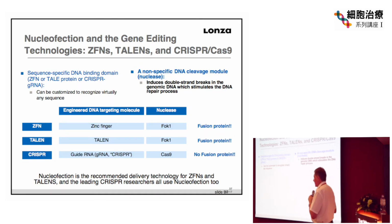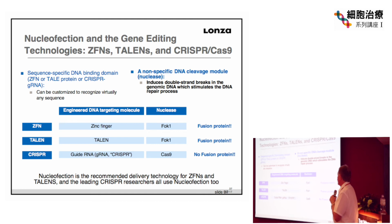All these genome editing technologies work in the same fashion. They have a DNA binding domain of some kind that lends specificity and targeting to the complex. And then we have a DNA-specific cleavage molecule that will either nick or cut the DNA, make a double-strand break in the DNA. So if we look at the three main technologies here, we have zinc fingers and TALENs.